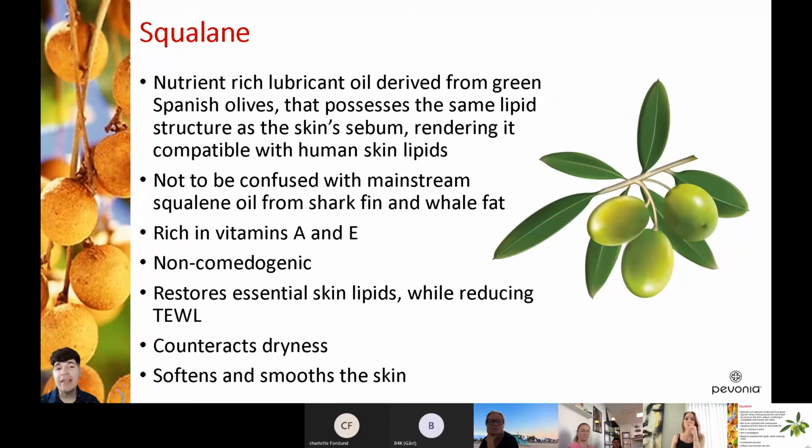Now we also have squalane, which if you are familiar with Pevonia, we have used this oil for a long time. This is a lipidic fraction coming from green olives from Spain, and it is very good because it is very compatible with the skin lipids that we have. So it's absolutely compatible. It is completely dissolvable in sebum, right? So it really goes well with the skin, doesn't clog the skin, and it helps the texture of the product as well. But as far as skin goes, it really helps to restore lipids, especially with dry skin, and also reduces the evaporation of water from the skin.